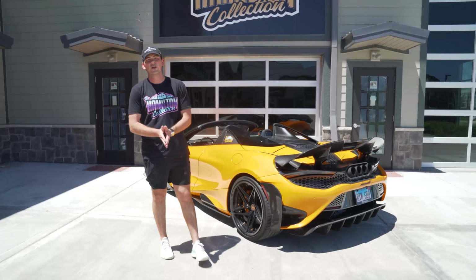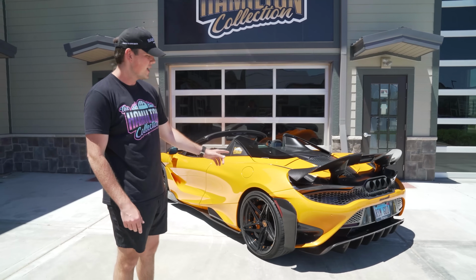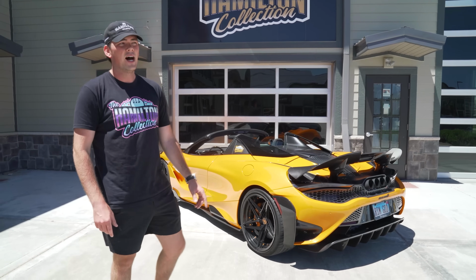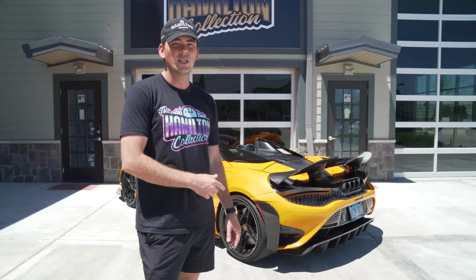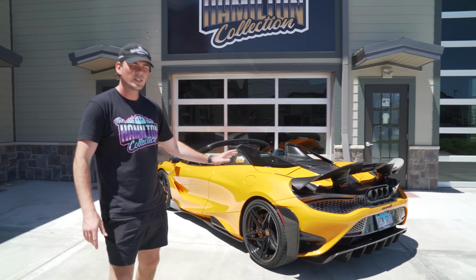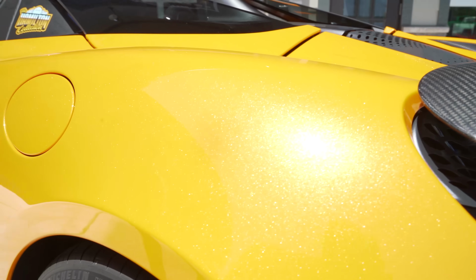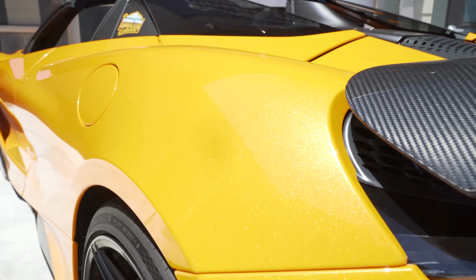Next up, we're moving straight onto a fan favorite. This is the McLaren 765 LT Spider, and it sounds insane. I'm sure you guys have watched our vlogs. This thing shoots 6-foot flames like nobody's business. It sounds amazing. And this paint, in direct sunlight, I think this is probably the best paint of any car in the collection. The whole combo, the carbon fiber, the wheels, the paint, the exhaust, it's just money.